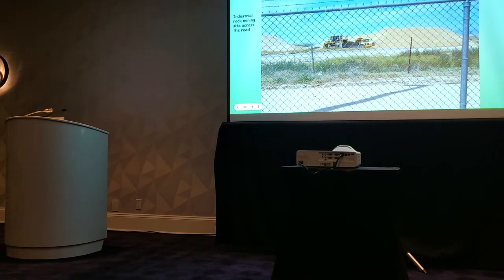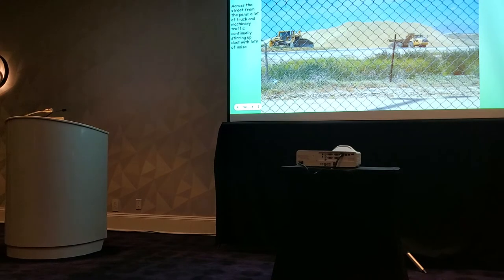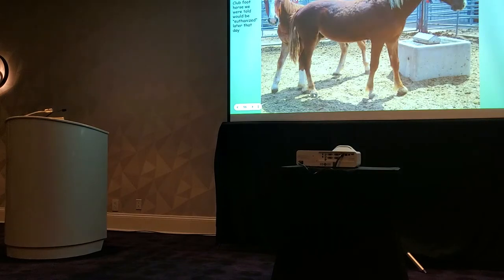And then here's the industrial rock mining site across the road. A lot of truck and machinery traffic continually goes by, stirring up lots of dust and lots of noise. Not a very natural, not a very conducive environment for these animals.